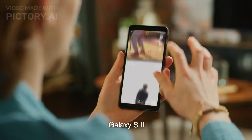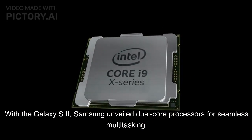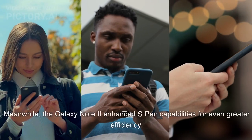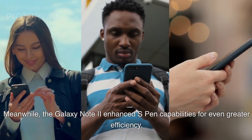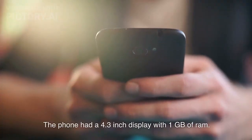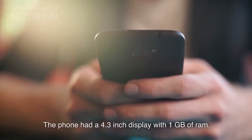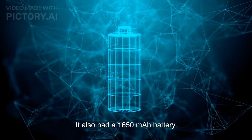Galaxy S2. With the Galaxy S2, Samsung unveiled dual-core processors for seamless multitasking. Meanwhile, the Galaxy Note 2 enhanced S Pen capabilities for even greater efficiency. It is a lot boxier than the first one. The phone had a 4.3-inch display with 1 GB of RAM. It also had a 1650 mAh battery.